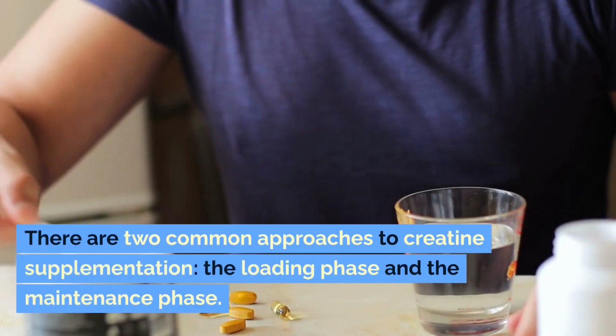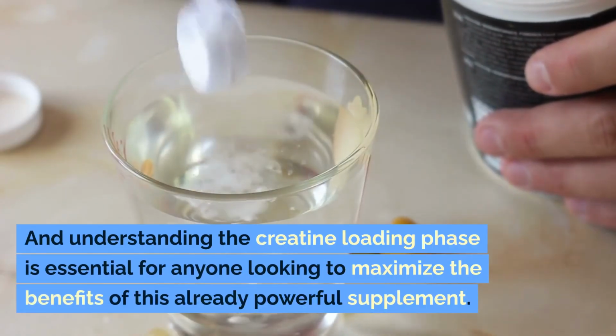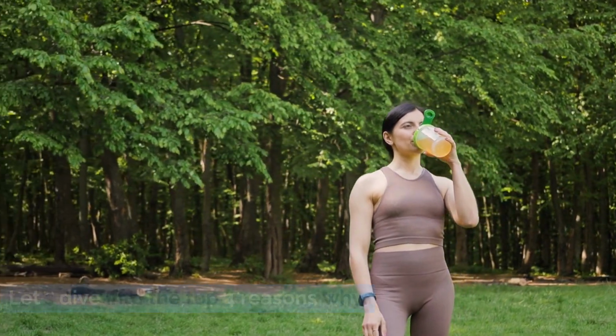There are two common approaches to creatine supplementation: the loading phase and the maintenance phase. And understanding the creatine loading phase is essential for anyone looking to maximize the benefits of this already powerful supplement. Let's dive into the top 4 reasons why.